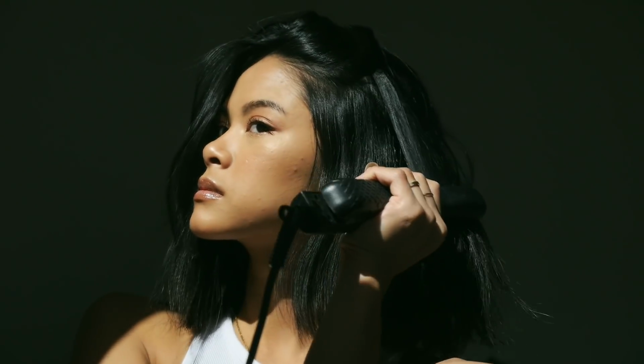Once my hair is air dried, I will straighten my hair for an everyday sleek look. The John Frieda Frizz Ease leave-in conditioner I used earlier actually also acts as a heat protectant.